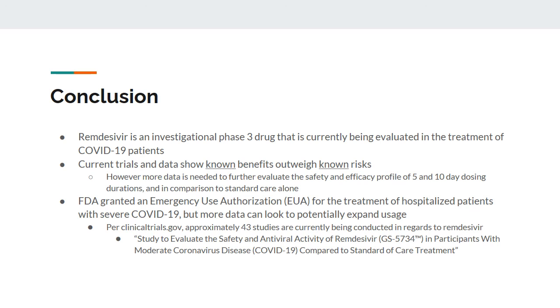Per clinicaltrials.gov, approximately 43 studies are currently being conducted in regards to remdesivir, and an example of one of them currently going on is a study to evaluate the safety of the antiviral activity of remdesivir in patients with moderate COVID-19 compared to the standard of care treatment.